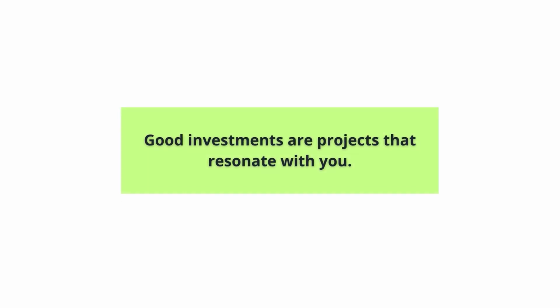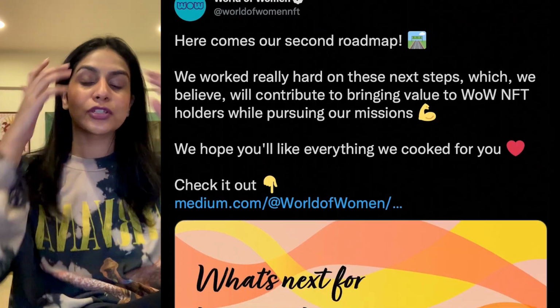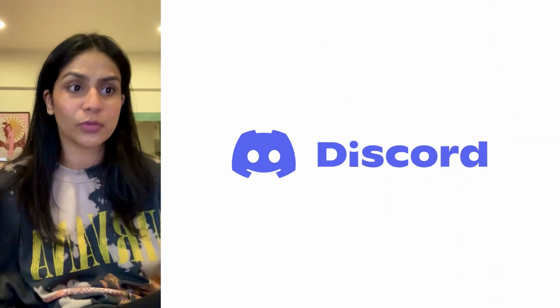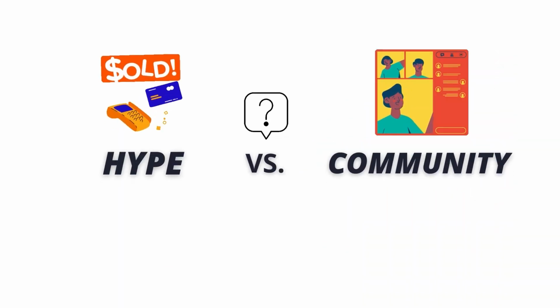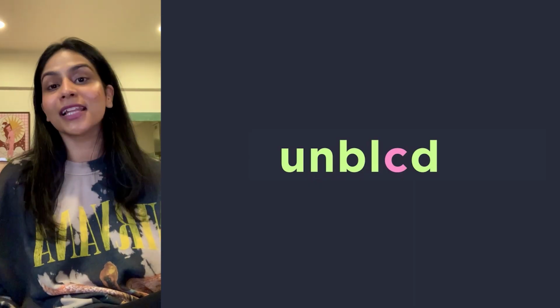A great way to assess if a project is for you, if it resonates with you, is to look at their roadmap, look at their vision, what is it that they're trying to do in the future, and actively spend a lot of time in Discord to really understand if it's a hype project or does it really feel like a community. Are people really passionate about the project? So this is how to analyze an NFT project.